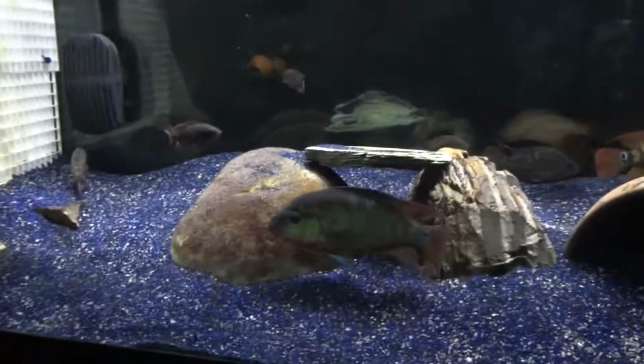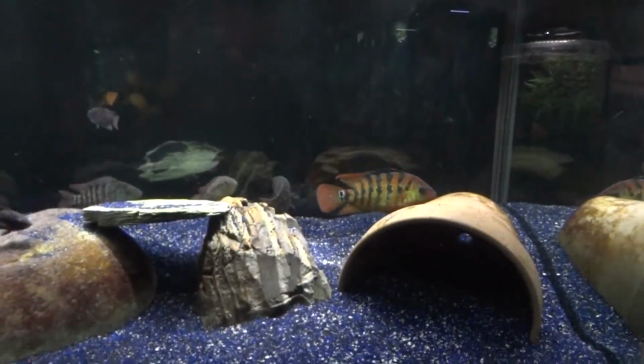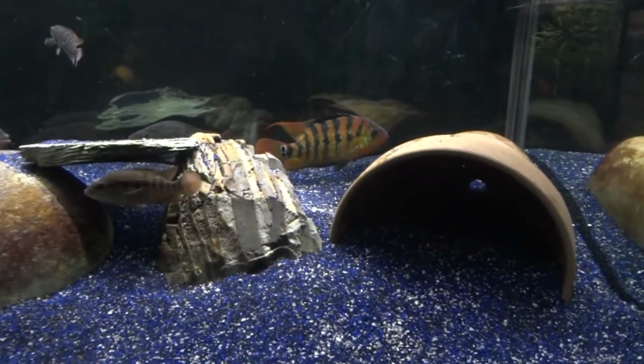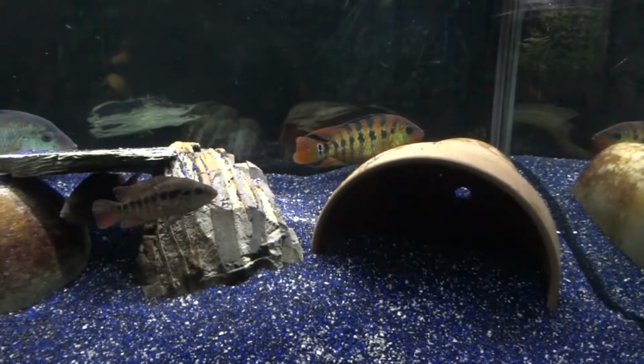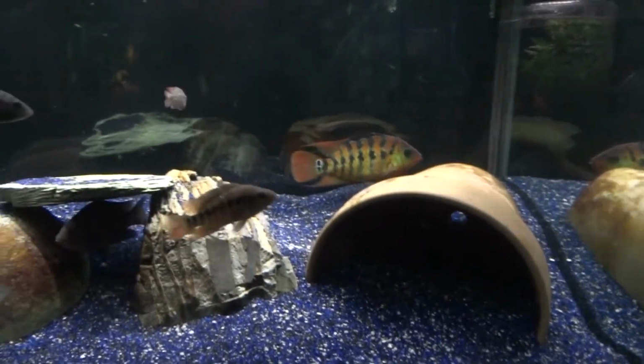These are South American cichlids, and pretty much the reason they're my favorite is they're not that common. I mean, they are common, you see them on YouTube, but you can't go to PetSmart and get them. You might be able to go to your local fish store and get them. If you can, you probably got a really good local fish store.